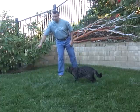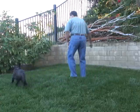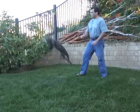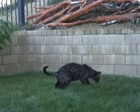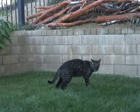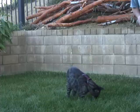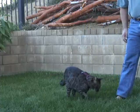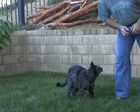Okay, there he didn't quite catch it, but you get the idea. And you see, Saya's been playing for a little bit, and he's starting to breathe heavily, and he's very possessive of his mousey. So I'm going to take him in now.